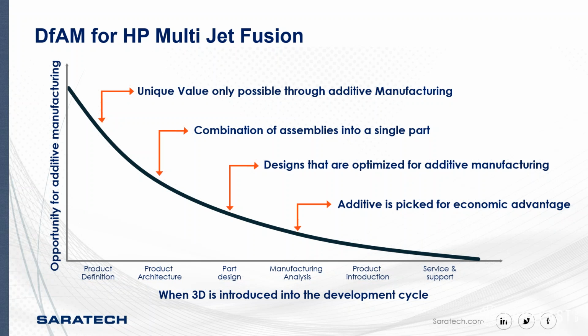Focusing on that top point, as you can see in the graph, the opportunities are greatest, as you would expect. You can really identify solutions for additive manufacturing that are not only economically more viable than maybe traditional options, but could be logistically or strategically beneficial as well.